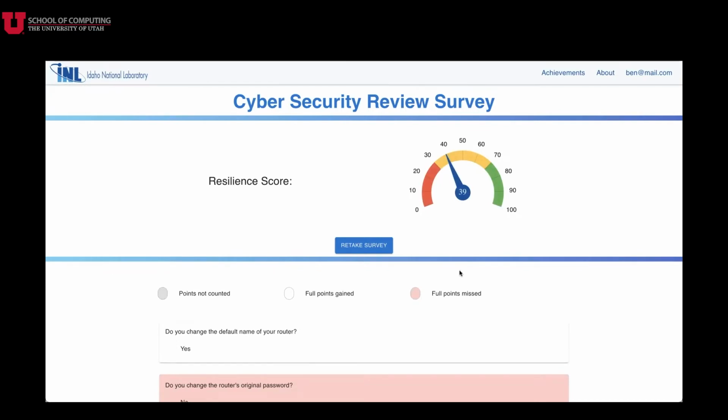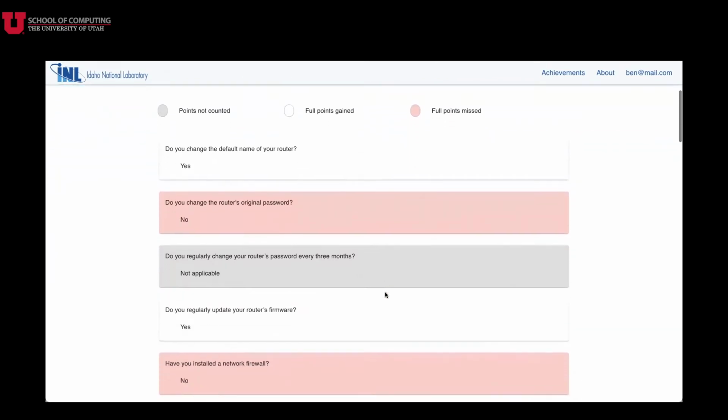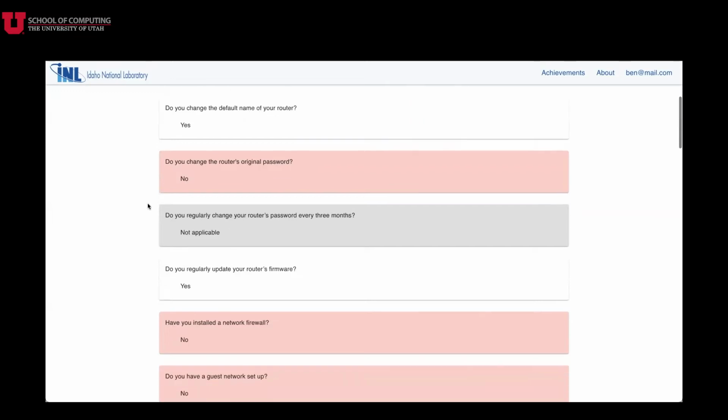Here, Ben will be able to see once again the score that he received for this cybersecurity survey, and then furthermore be able to see how each individual response affected the score. With this color-coded legend up here, Ben is able to quickly see which responses allowed him to gain points, gain 0 points, or if the question neither negatively nor positively affected his score, he's able to see that as well.